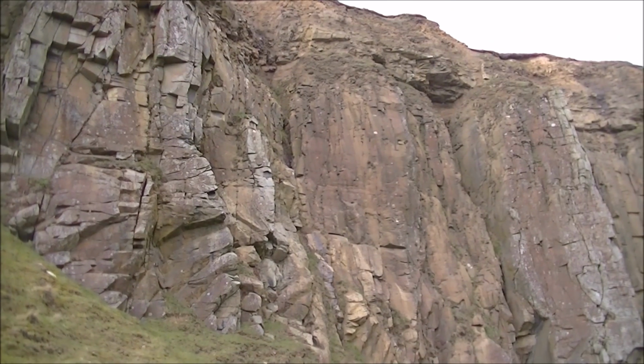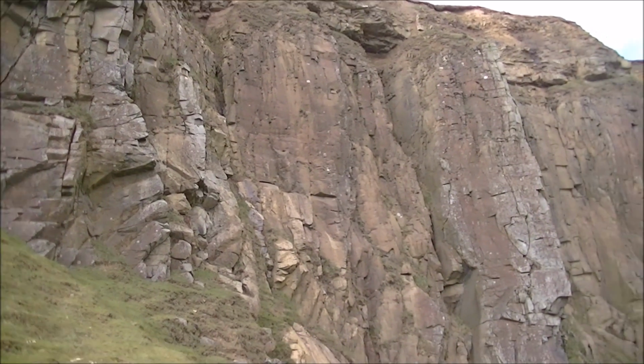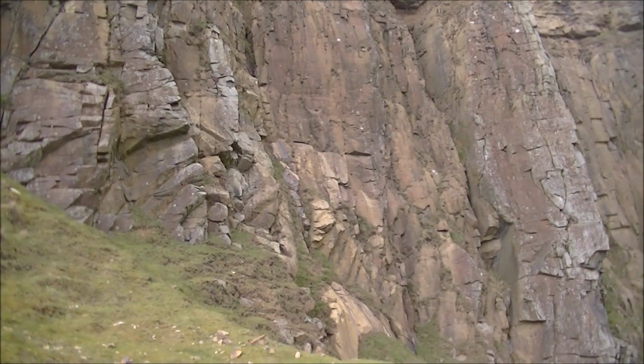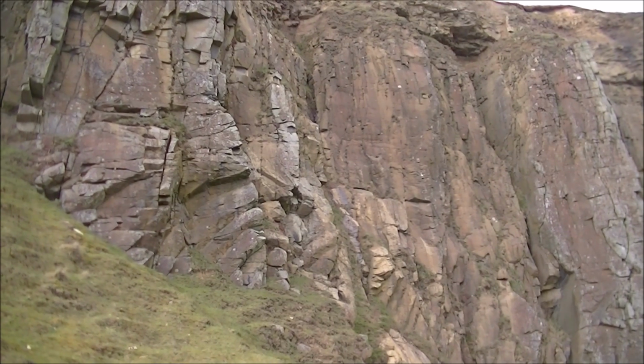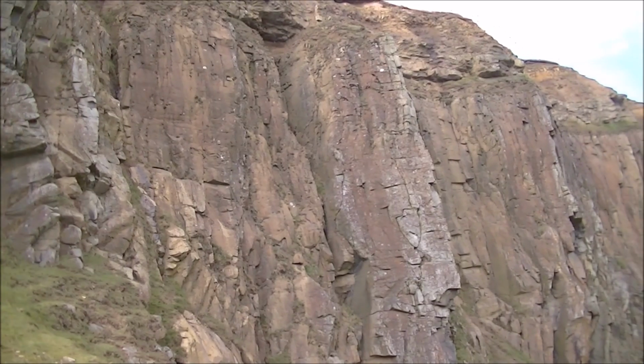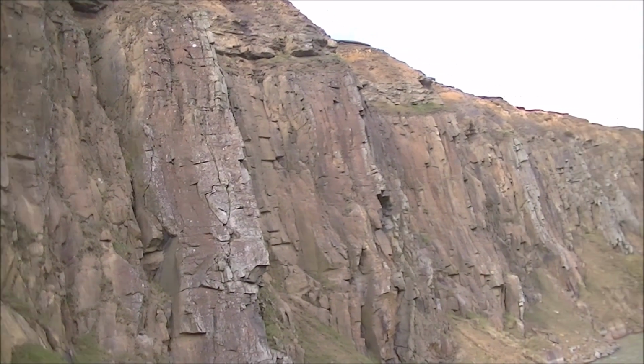Well, if we look at the rocks itself, it was mainly limestone that they mined here, which was perfect for the road building, but also for other building projects as well. There were some other rocks that they looked for. There was some ironstone and clays, and these were also important in terms of raw materials.